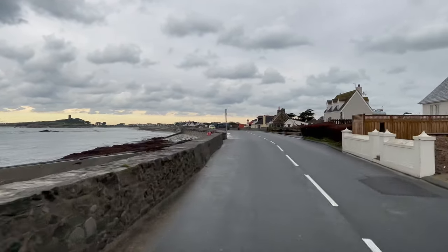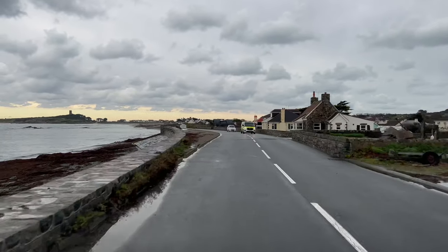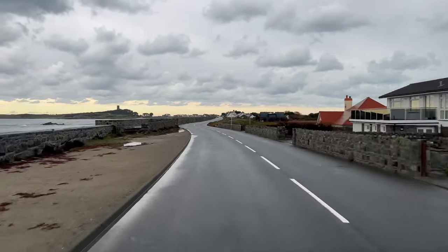So the tide is pretty high at the moment, so we'll follow it along. Hopefully we won't get any rain, and there's a police car just gone past the other way. I think they're trying to surround me. What's going on?